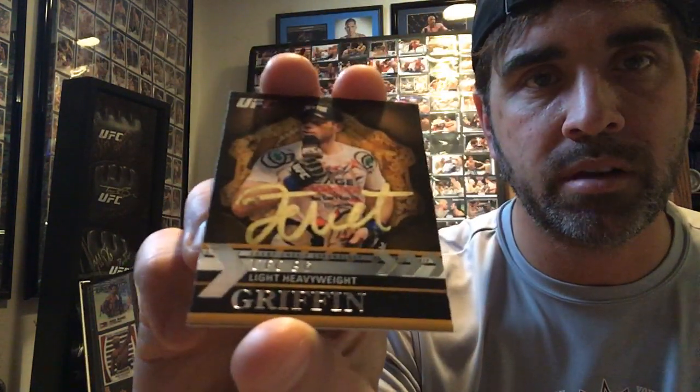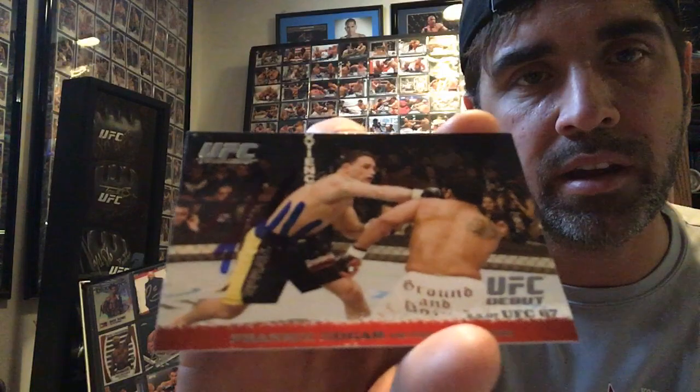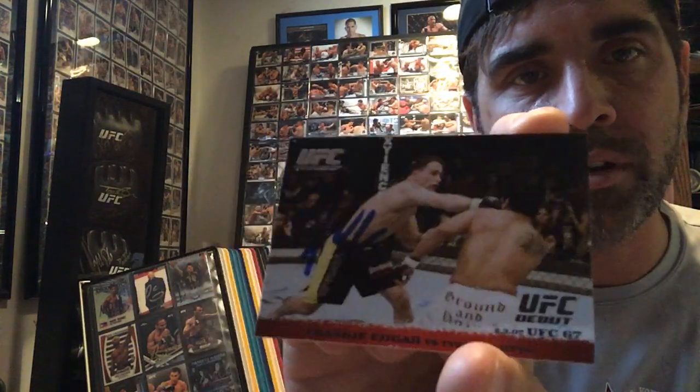This was a Forrest Griffin one that I sent him to get done up. Turned out pretty good. I'm sure Neil had a bunch of stuff for him to sign. Looks like kind of a shorter signature for Forrest. Here's a round 1 of Frankie Edgar. I was hoping he'd put the answer on it, but I'm sure there's a bunch of Frankie Edgar autographs in here, so he's probably running through them pretty quick.